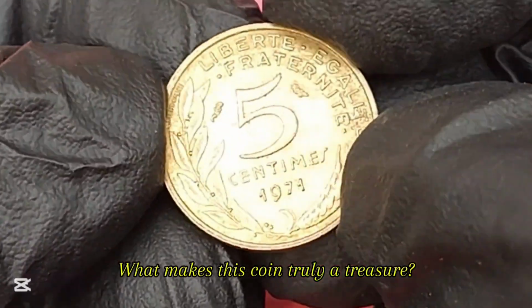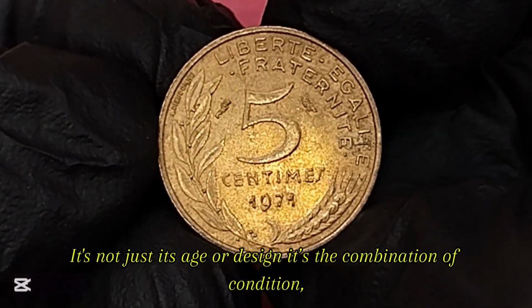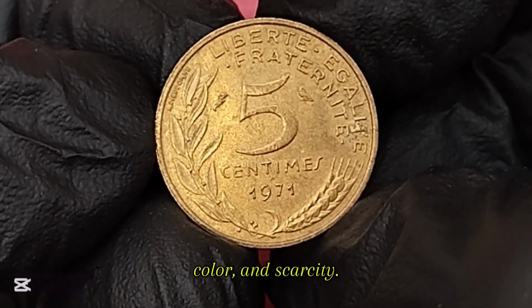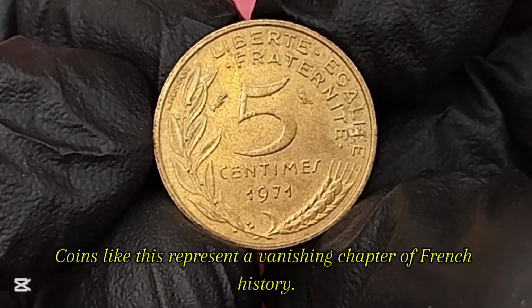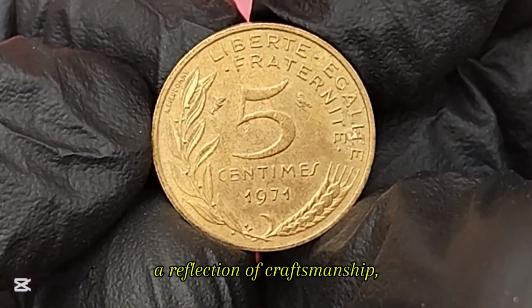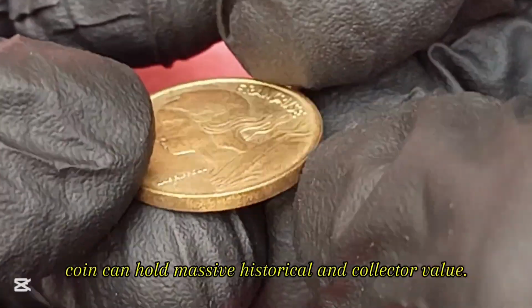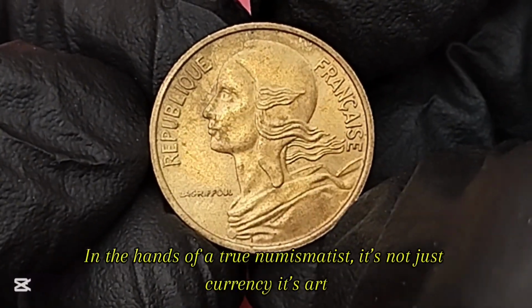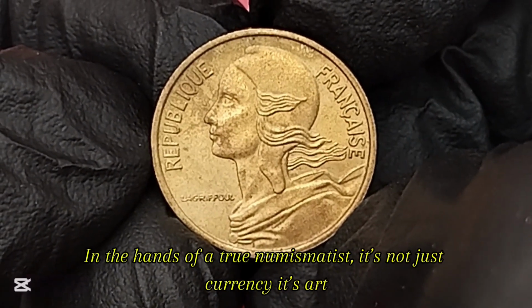What makes this coin truly a treasure? It's not just its age or design, it's the combination of condition, color, and scarcity. Coins like this represent a vanishing chapter of French history. It's a relic of the pre-Euro era, a reflection of craftsmanship, and a reminder that even the smallest coin can hold massive historical and collector value. In the hands of a true numismatist, it's not just currency, it's art.